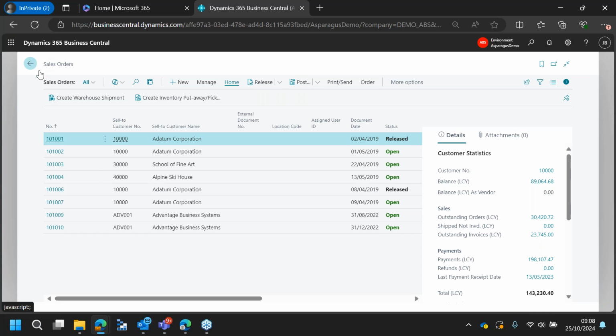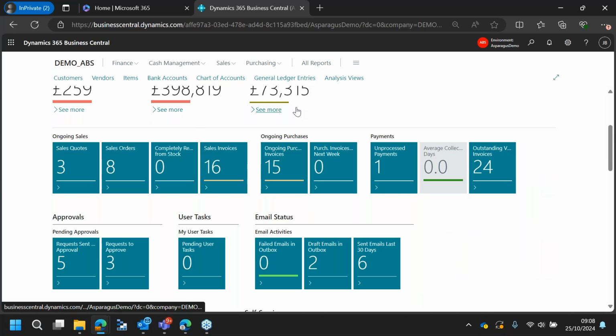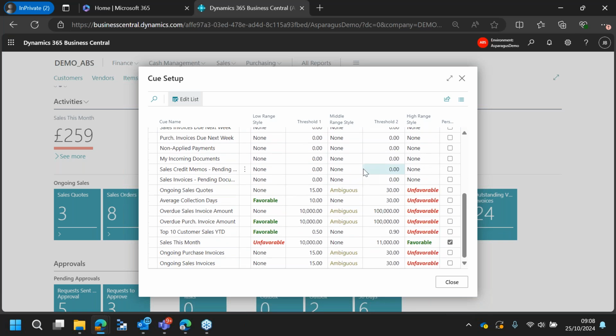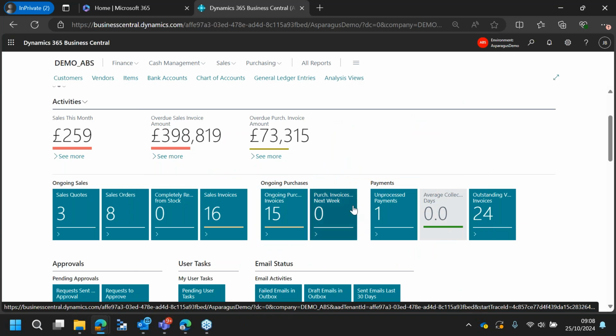What you can also do with these queues is, I'm not sure if you can see, but they are various colors. This setup allows you to define different thresholds based on different KPIs. So you have the flexibility of specifying what thresholds you want to define per queue, and then once you see the color, when you log into Business Central, you will know what to action and what not to action based on the color that you've set as part of the threshold.